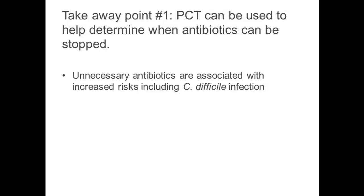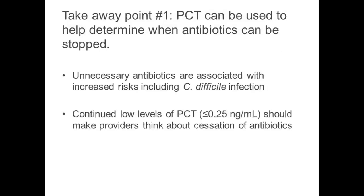And clearly it's showing what's well known, that unnecessary antibiotics are an increased risk for C. diff infection. Continued low levels of PCT, less than 0.25. So this patient was bouncing around about 0.1, so that should make providers think about stopping antibiotics.